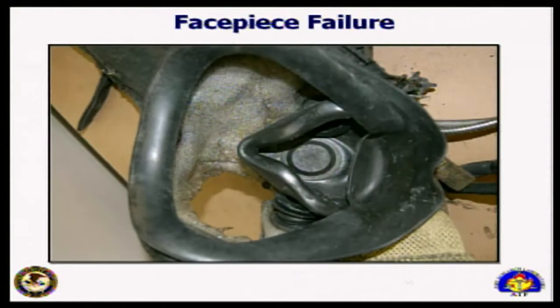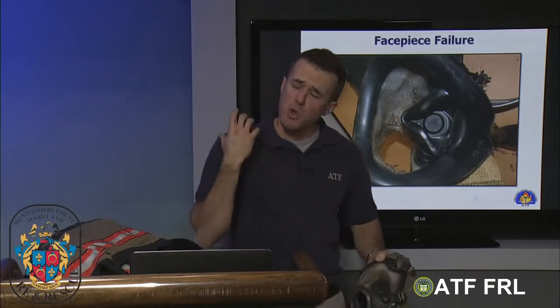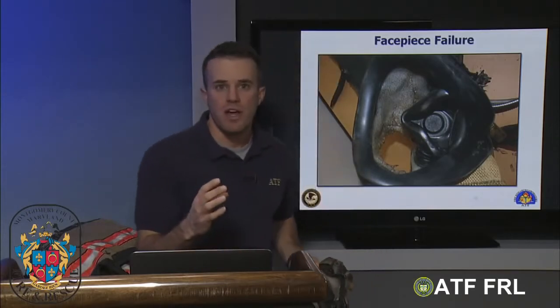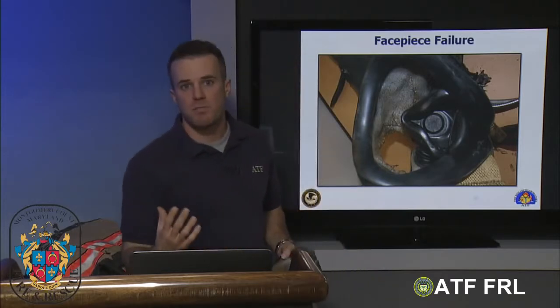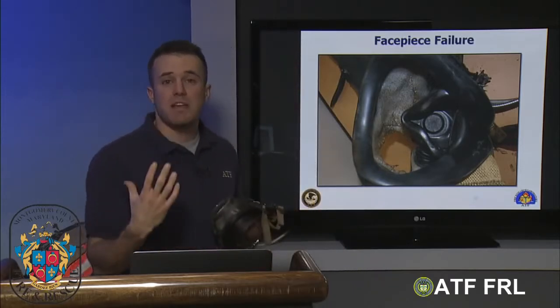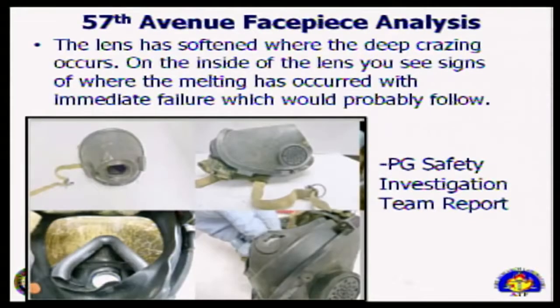Here's a picture of the inside of Mark's face piece. You can see bubbling. After the face piece begins to craze, which almost looks like little cracks in the polycarbonate material, then it will begin to bubble before it fails. The problem is a lot of the time in these situations, you have zero visibility to begin with. So you don't recognize that your face piece is failing because you can't see through it to begin with because of the smoke. So you may be in a bad situation before you even realize it because you can't see through that face piece. Even if you can see through it, you can't after it begins to bubble.